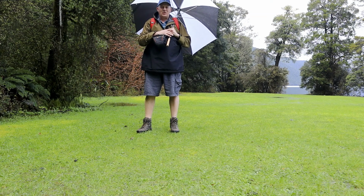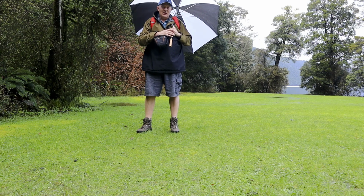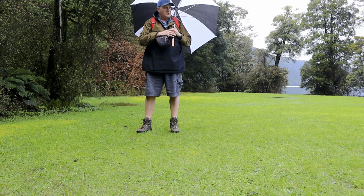Yeah, that's a really nice walk. I've done it a couple of times now. This is the third time I've walked it. Really excellent. Should come down if you're ever heading up near Nelson Lakes National Park. Come and have a look at Lake Rotoroa. There's quite a few nice walks around here.